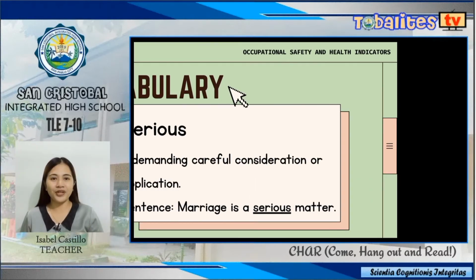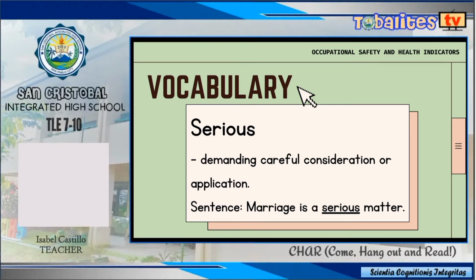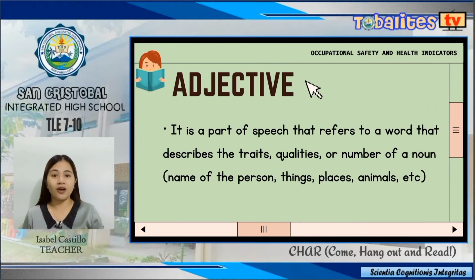And the last word is serious, meaning demanding careful consideration or application. Let us use in a sentence. Marriage is a serious matter. These vocabulary words are adjectives.